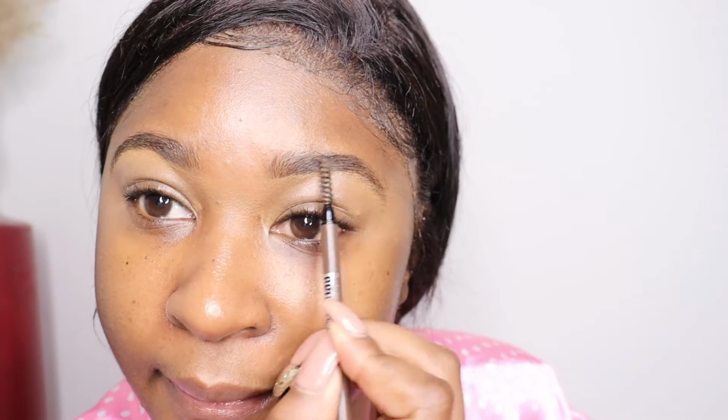Once again, I am brushing my brows, making sure that they are nice and fluffy and they look really natural. And I'm just correcting a little bit more on my cheek as well as on my forehead and wherever I feel I need it.